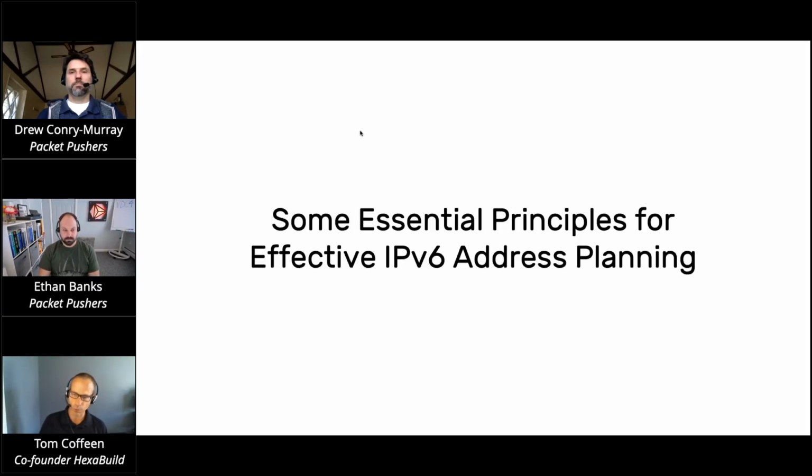You have to get the address space first of all, and then you have to figure out how you're going to carve it up. This is where, back in 2008, when I was at Limelight and I got my first /32 of IPv6 address space from different regional internet registries, I went partially insane, or more insane than I was before that moment. Part of the reason was just having to deal with such a large amount of address space and not really being sure what to do with it.